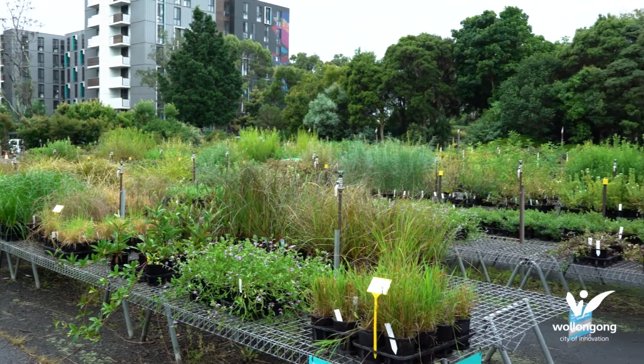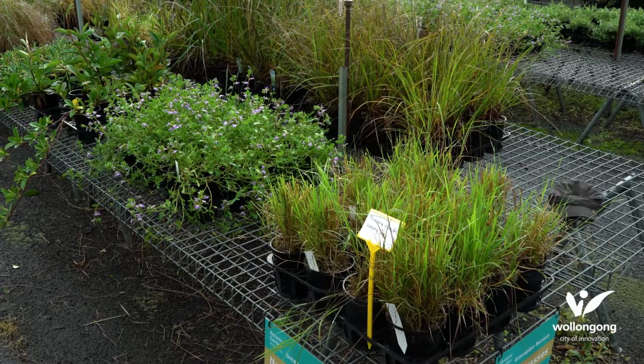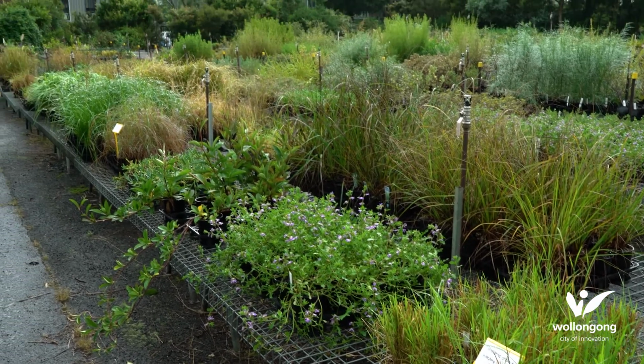My advice would be to pick a mixture of grasses, herbaceous and low-growing shrubs. This will not only create interest through a variety of colours and textures, it will also encourage a wide range of wildlife to your verge.